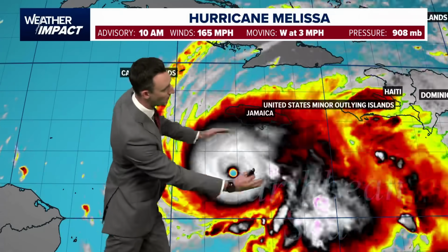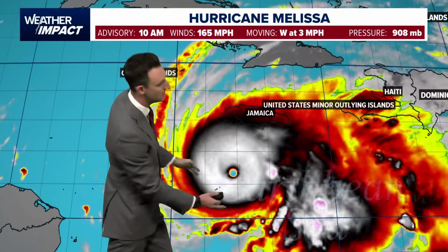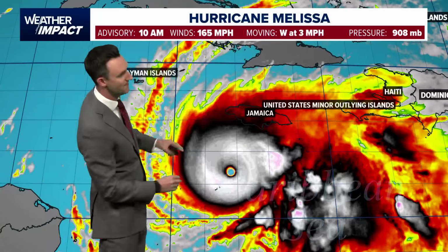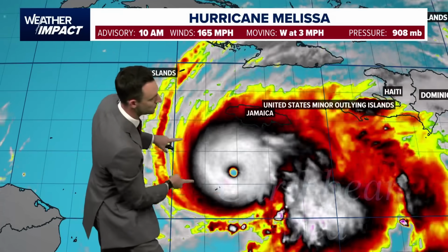Just take a look at the symmetry of the storm and how perfectly circular the most intense cold cloud tops are surrounding the eye of the storm. This storm is crawling along to the west at about 3 miles per hour, which means this is a storm that you could actually walk faster than. As a meteorologist, just by the first impression looking at this, you can tell it's a very healthy and destructive storm. And again, that goes back to what I was talking about with the symmetry of the system. Notice how the edges are perfectly rounded off here. There's no jaggedness to the tops of these clouds.